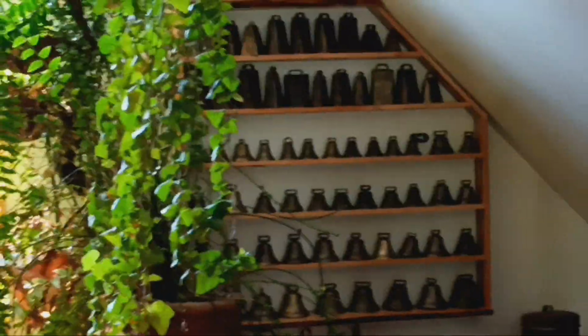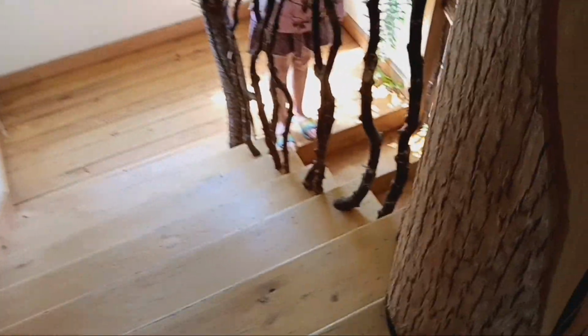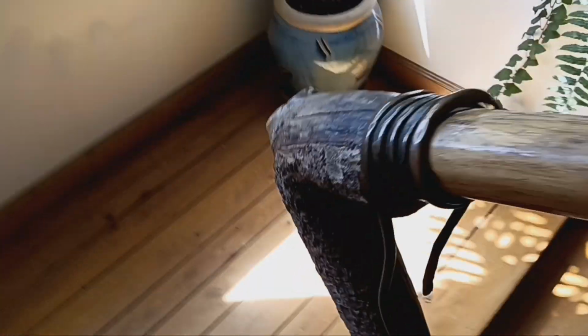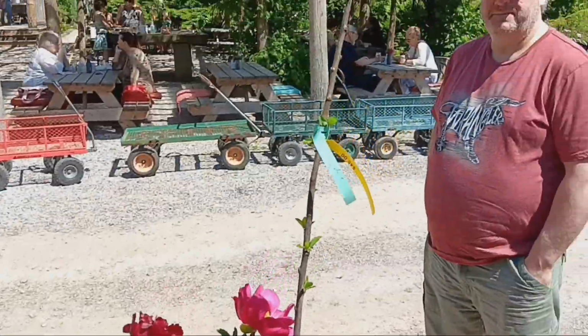Look at the bells. Their bell collection, eh? Isn't that stunning? It's so pretty. Wow. I like this though. I know. This right here. Isn't that nice? Isn't that so pretty? That's a really nice idea. Oh, yeah. Scarlett O'Hara's. And we got our replacement plum tree right there.